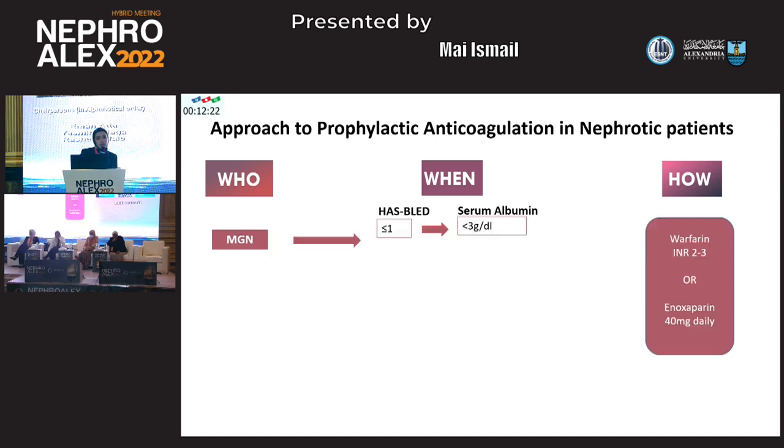So if it's membranous nephropathy with low risk of bleeding and serum albumin at any level less than 3 gram per deciliter, we have to give warfarin to target INR 2 to 3 or enoxaparin 40 milligram daily. If HAS-BLED equals 2, هندي prophylactic anticoagulant if serum albumin less than 2.5 gram per deciliter, or from 2.5 to 3 gram per deciliter if there is an additional risk factor, as I've mentioned before, like genetic predisposition, heavy proteinuria.